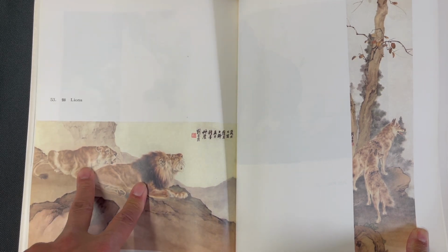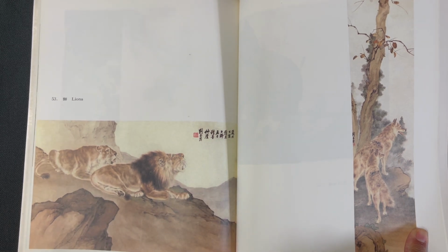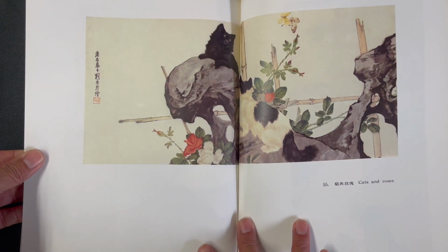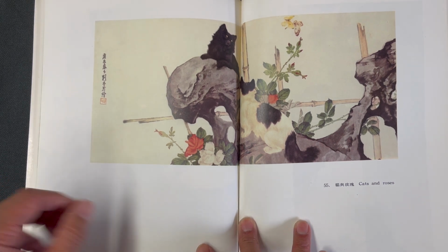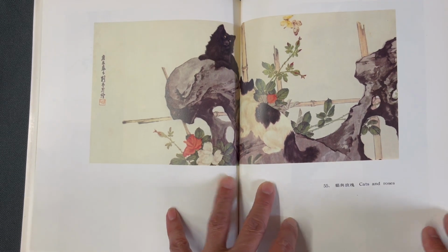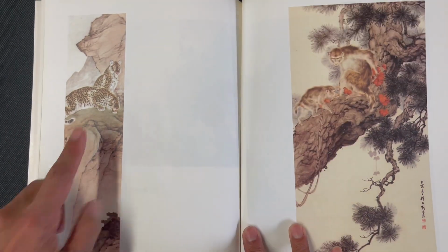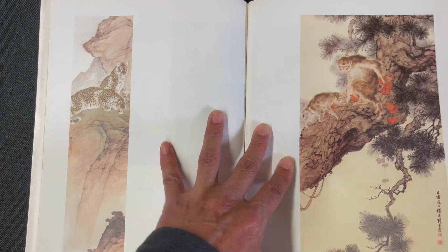So a pair of lions here, both a male and female, kind of looking up into the horizon, and then a pair of foxes here on the right. So a couple more sort of younger cats featured with rosebush. So that one's called Cats and Roses. And then we have a couple leopards here on the left, and then some monkeys in a pine tree on the right.